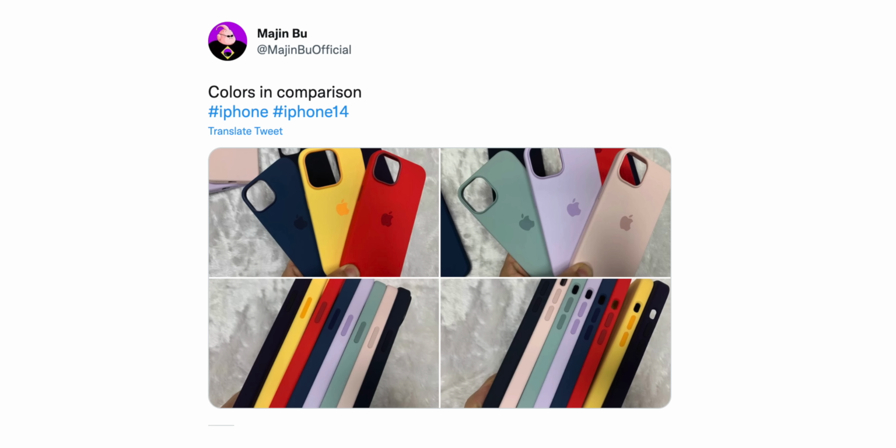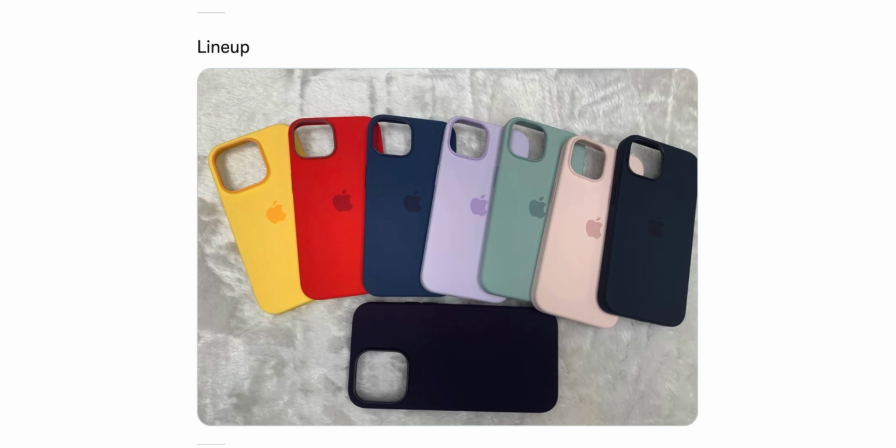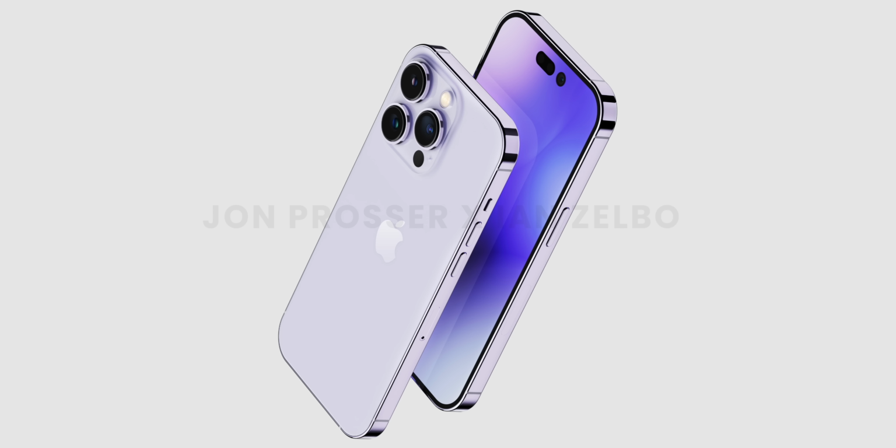And as for the new iPhone colors to expect this year, Majin Buu on Twitter shared some iPhone 14 clone cases that have started being sold in China, because of course they have. And these have had a history of being eerily close to the actual cases that Apple ends up selling themselves. So as you can see here, we have 8 different case colors that are shown. And given this and also past rumors, it is definitely looking like the cool new color this year is going to be purple. So it's going to replace pink on the 14, and it's going to replace the Sierra Blue on the Pro models.